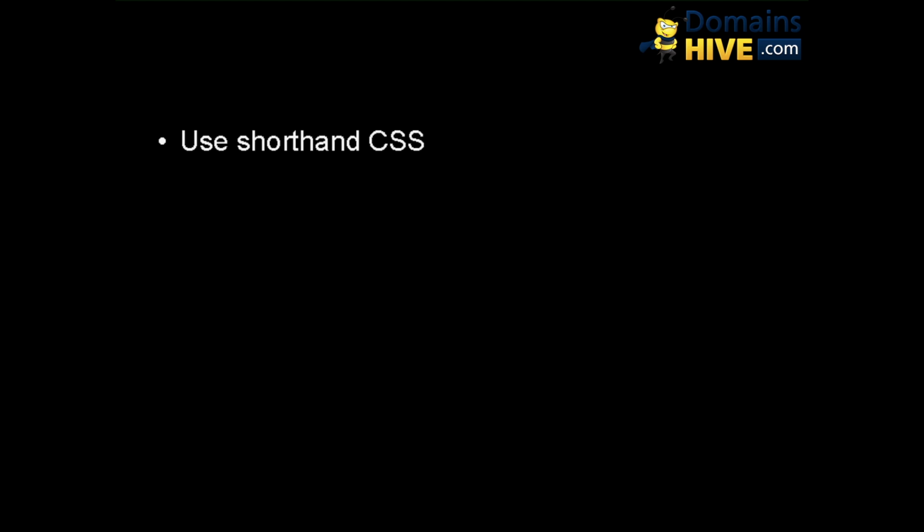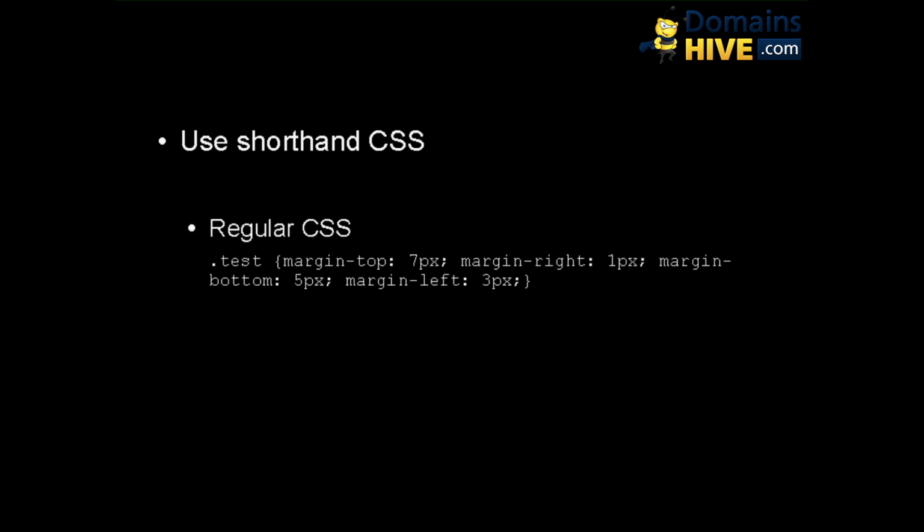Another thing that you should consider doing is using shorthand CSS. Using shorthand CSS is great for everyone. It's great for you, it's great for your browser, and it's great for your site visitors. It allows your CSS code to be more concise, and as I said, it loads a lot faster too. Let me give you an example. Here is an example of some regular CSS, and here's an example of using shorthand CSS.